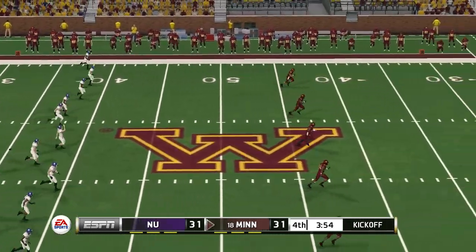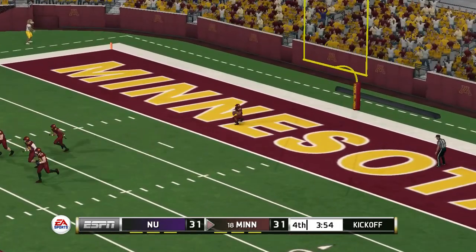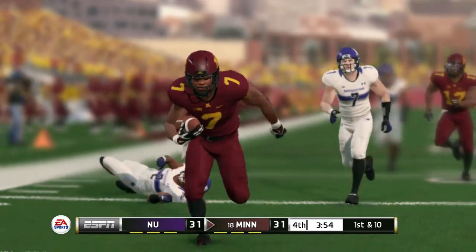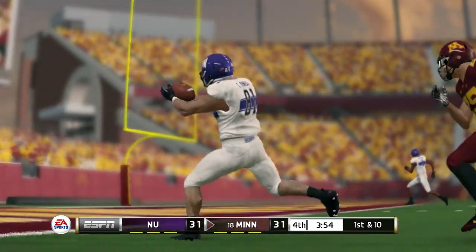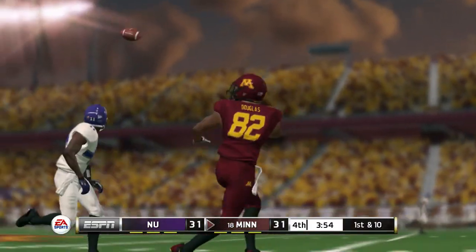Northwestern to kick. He sends this one deep. This one's going to be down in the end zone for a touchback. This is my kind of game. We're getting a chance to see so many touchdowns. I just wonder if this offense could continue the flow that we've seen from the previous 3 series.